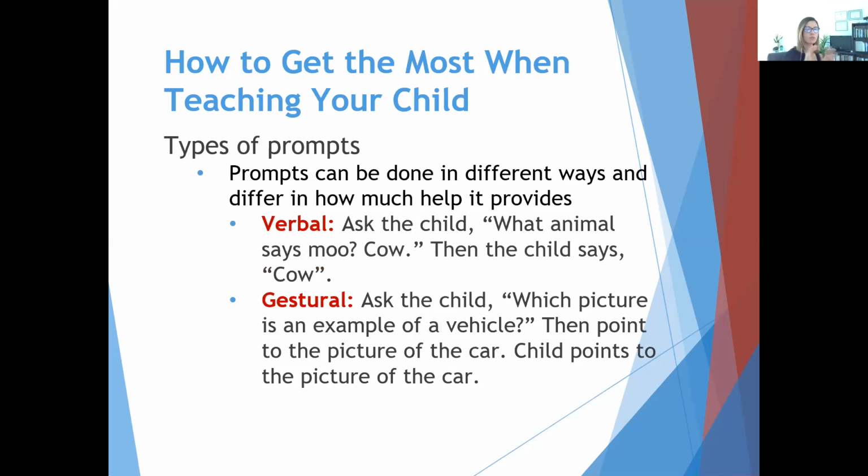So I'm going to go back and then we'll take a deeper dive into each of those. So remember, a prompt is something that you do to help the child respond correctly. When you provide a verbal prompt, it's something that you say. For example, when you ask the child what animal says moo, you say cow, right? That's something verbal that you're saying before the child responds that can help them get to the right answer, right? And then in this example, the child says cow.